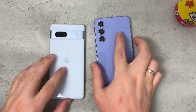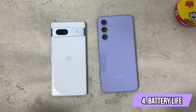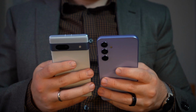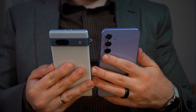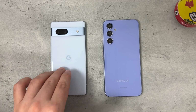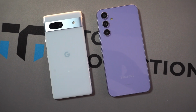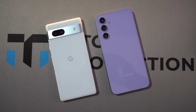Now, up until this point, I pretty much chose Pixel 7a, right? That changes with the battery life. 4,385 milliamp hours on Pixel 7a and a 5,000 milliamp hour battery on the Samsung Galaxy A54. I'm saying A14 so much. A54. Okay, it's A54. Now, Pixel 7a charges at 18 watts wired, but it also includes wireless charging now, which is a first for the A series device. Galaxy A54 charges at 25 watts wired and does not have wireless charging.